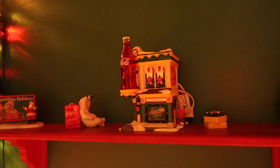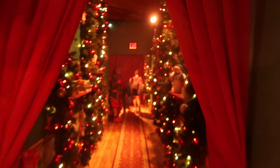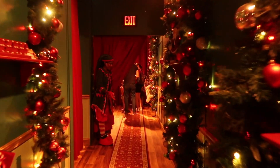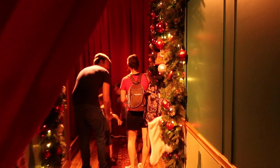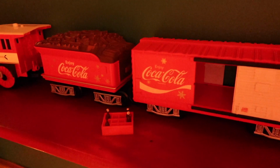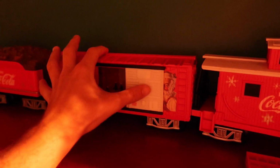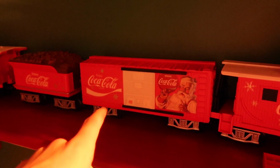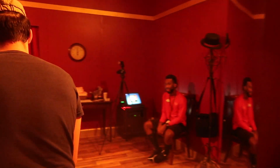More Coca-Cola. Oh, and then the polar bears. More Coca-Cola. I love this. This is so cool. I love the Coca-Cola. It's a Coca-Cola Christmas. This is like a Coca-Cola train, so what they do is they load up the Cokes inside the little train that is ready for delivery. All right, here we go.